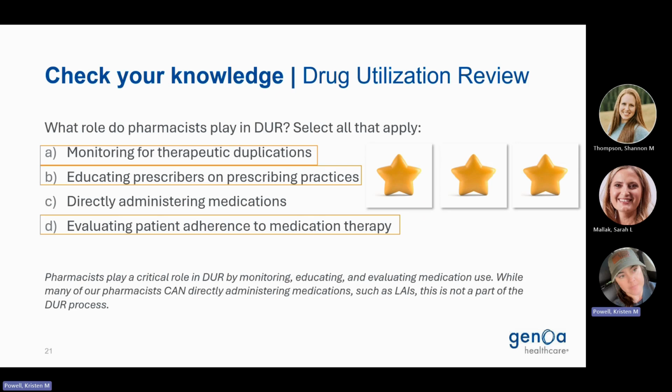And finally, what role do pharmacists play in DUR? Select all that apply. They help monitor for therapeutic duplications, educating prescribers on prescribing practices, and evaluating patient adherence to medication therapy. So as we've highlighted today, pharmacists play a critical role in DUR by monitoring, educating, and evaluating medication use. While many of our pharmacists can directly administer medications such as LAIs, that is not part of the DUR process.